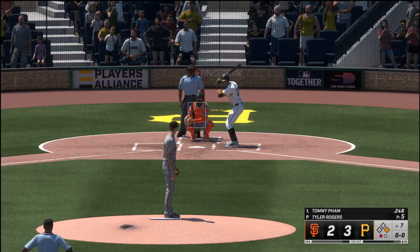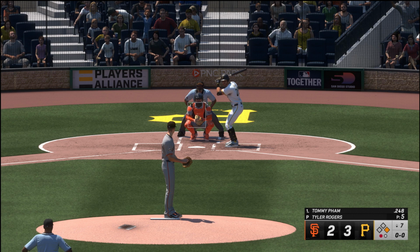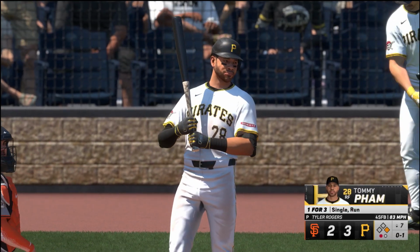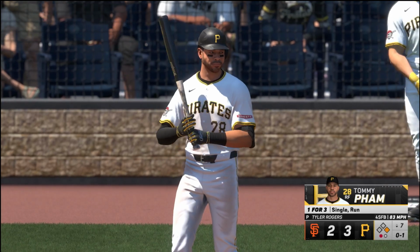Back to the top of the order now. Tommy Pham, the next Pirate to hit. 1 for 3. There's a strike. Could use a ground ball here. Something in the infield. Runner at first base. Get two. Get out of this.